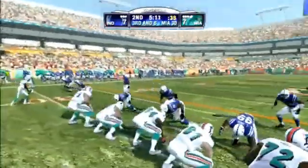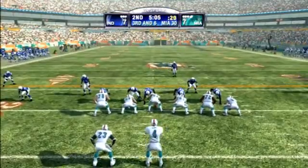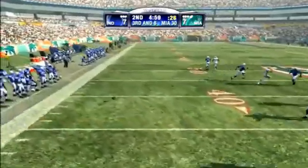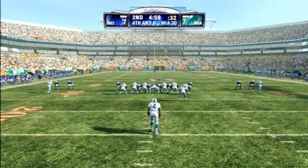The Colts bring in the nickel package. Setting up play action. Pass falls incomplete. He really just rifled that last pass. And it just goes to show that arm strength isn't everything. Accuracy and touch is something that is so important for a quarterback.